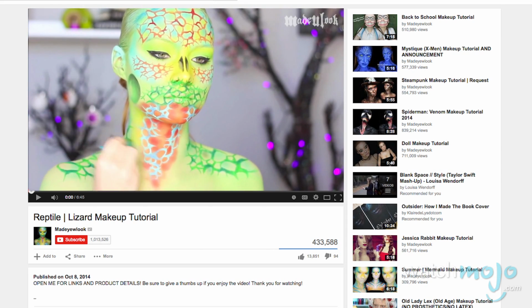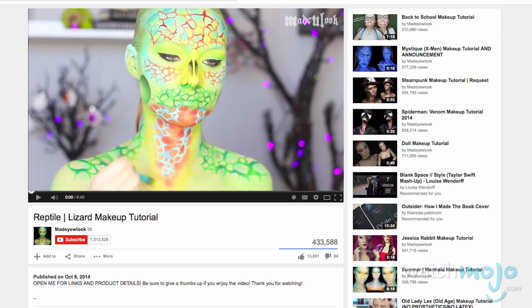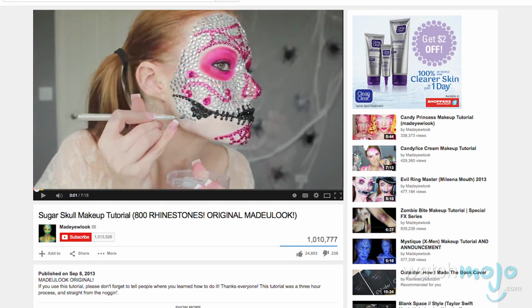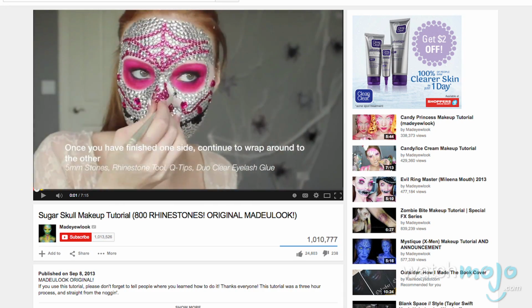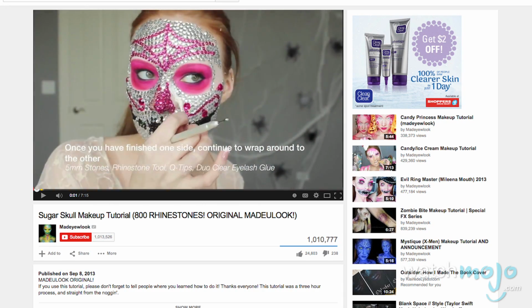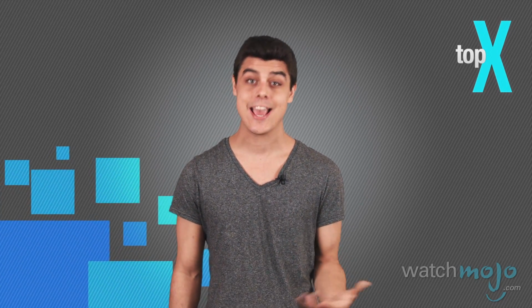I'm also using the same metallic yellow eyeshadow to shade around the entire section of the neck and the shoulders. These tutorials are definitely some of the most intense that we've seen today. Even looks that are relatively simple, like a skull face, are done with a staggering level of detail. All that to say is that these videos are as much a showcase of her talents as an artist as they are tutorials on how to do the makeup yourself.